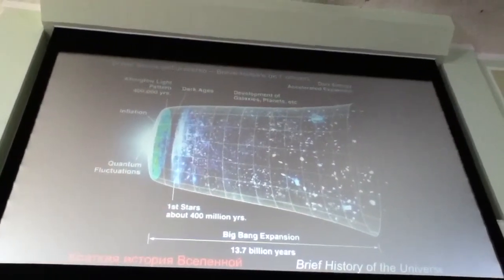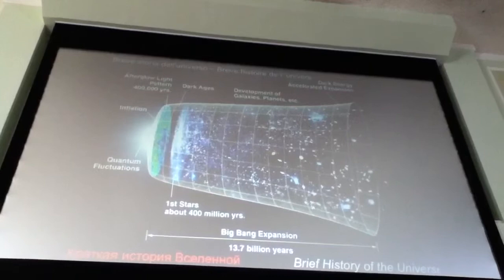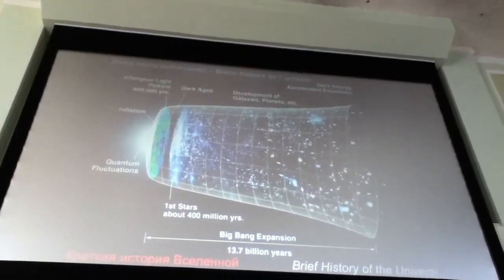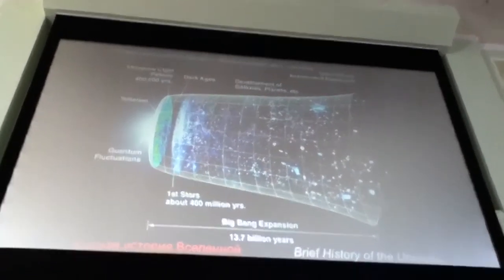It could be some modified form of gravity, or we think most likely it's some new form of energy in the universe that we hadn't noticed before. It's only manifesting itself now in the later part of the universe. And as we go back, the universe was expanding at a slower and slower rate.